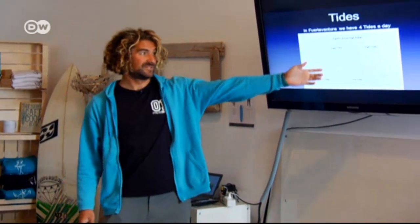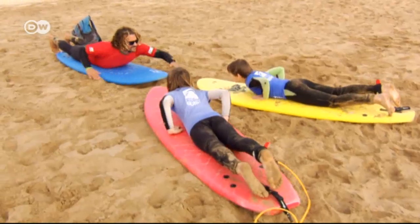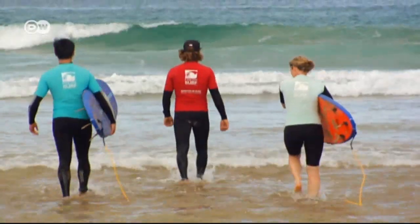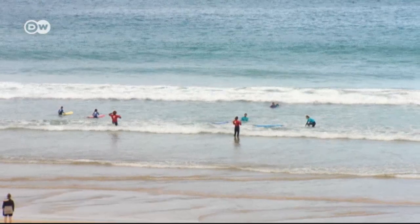Here in Fuerteventura, we have four times a day semi-diurnal tides, equal tides. They have similar water. Once the theory lesson is over, it's down to the beach. After a dry run on land, it's time to jump in. The first time on the board is a challenge for many, but this is the perfect place for beginners. It has waves all year round, so there is consistency. And as well, we have different times of different seasons. So there are bigger waves, smaller waves, and really big waves as well. That's why they call it the Hawaii of Europe.